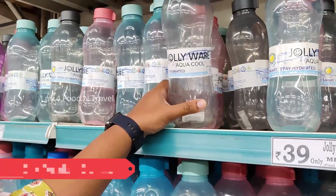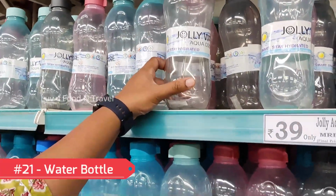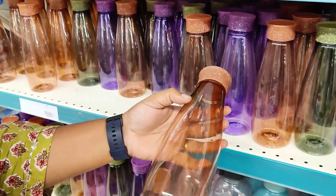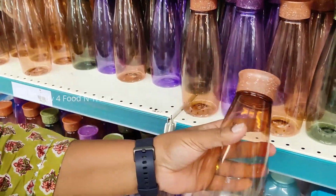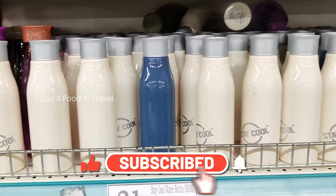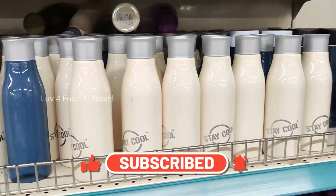I then saw this thick plastic water bottle for rupees 39 each. I also came across a thin water bottle for rupees 29 each. The capacity of these were 1 liter. I also saw some opaque water bottles in white and blue for rupees 24 each.